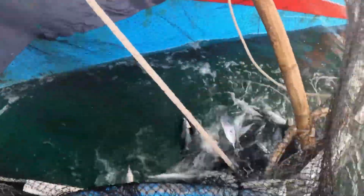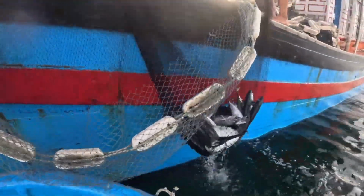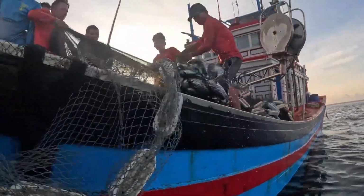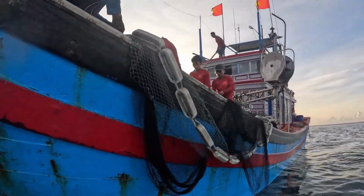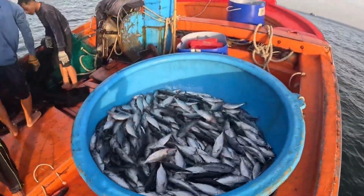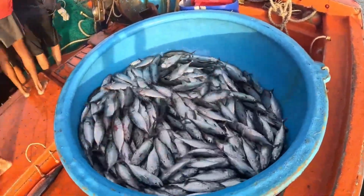Harvesting. Once the net is pulled up onto the boat, fishermen will harvest the fish and shrimp by pouring them into large barrels. Large or valuable fish will be selected separately. Preservation. After harvesting, the fish and shrimp will be stored in barrels with seawater or ice to keep them fresh before being brought ashore for sale.